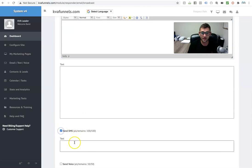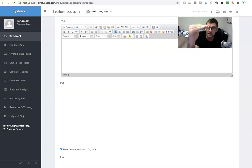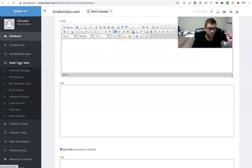I can click to send an SMS. So anyone that put their phone number in, the system will deliver my custom SMS message I craft up in here on top of the email that I send. I recommend sending an email and a text, by the way. You maximize the chance of them seeing your message. So that's how you would go ahead and send a broadcast out.